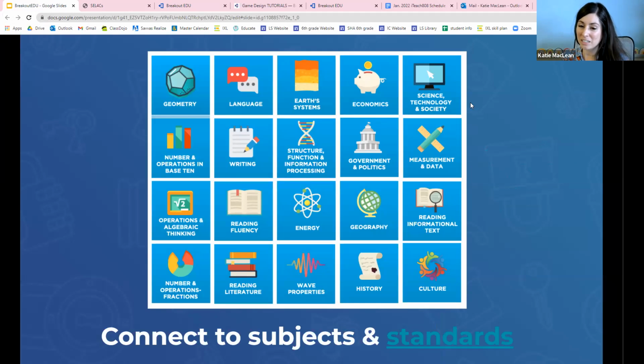Another great thing about BreakoutEDU is it can relate to any subject area. So they have all sorts of content relatable games. So BreakoutEDU also has aligned their games with standards. I'll show you that as well. But, you know, any subject that you teach, you can find a BreakoutEDU game to play. And actually, during the holidays, I like to find games that match the holiday. So for Christmas, I found a bunch of BreakoutEDU digital games for the girls to play.